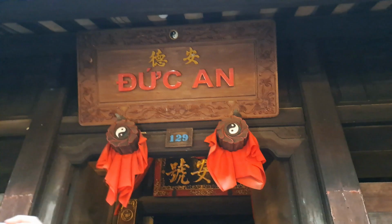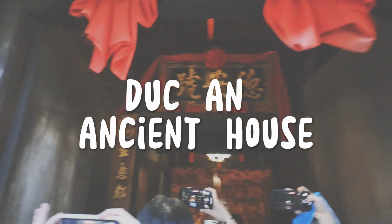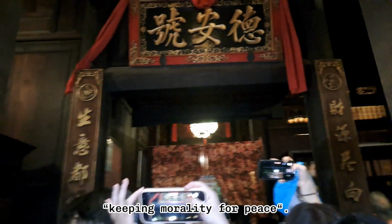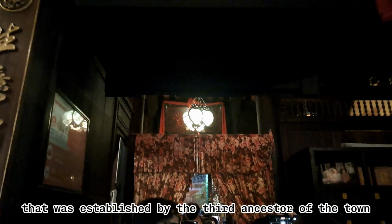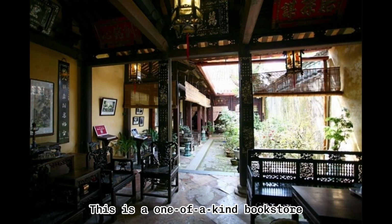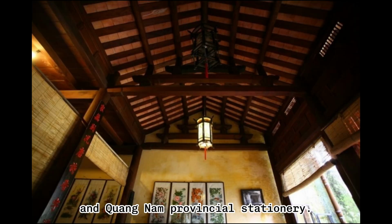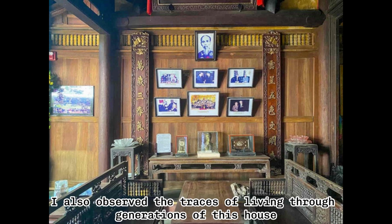daily activities. And our last destination today is Đức An Ancient House. The word Đức An, the name of the house, means keeping morality for peace. Đức An is also the name of the bookstore that was established by the third ancestor of this house at the end of the 19th century. It is one of a kind bookstore specializing in Hán-Nôm literature and Quảng Nam provincial stationery. I also observed the trace of living through generations of this house.